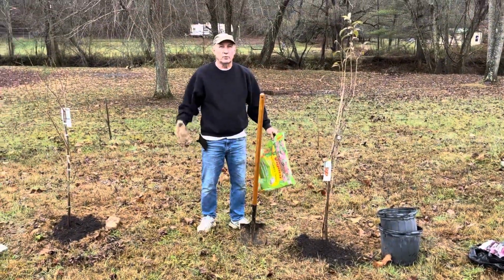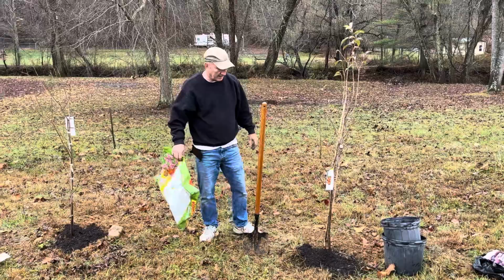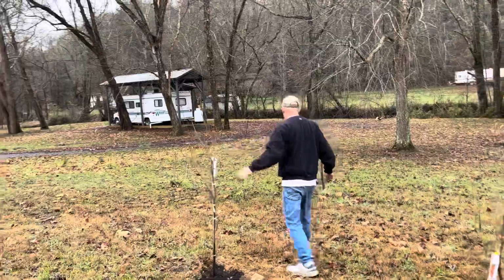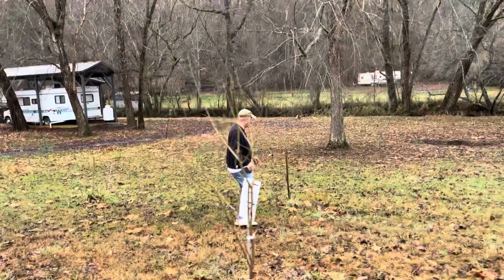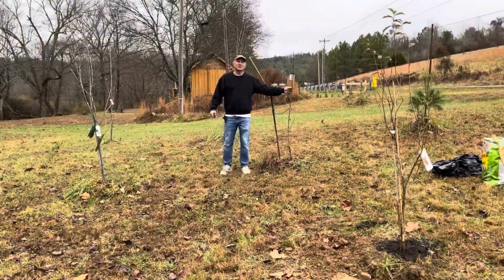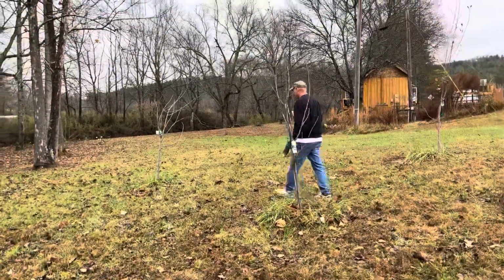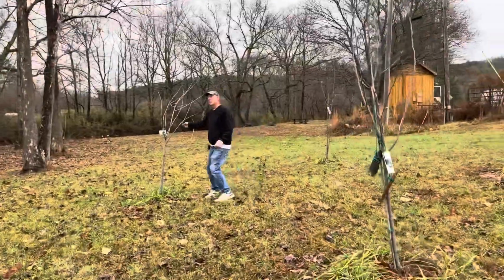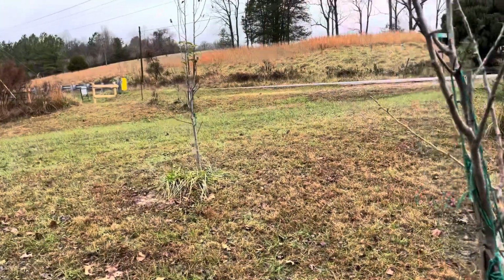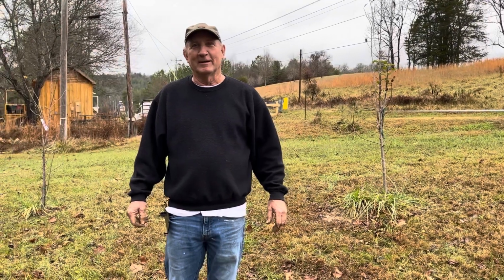Next time I go to the store, I'll get some mulch and put about 3 inches of mulch on top of them. They'll be good to go. Plum, pecan, cherry, pear, apple, and apple. So maybe we'll get a basket of fruit in a few years, huh? Maybe we'll have a fruit stand out here.